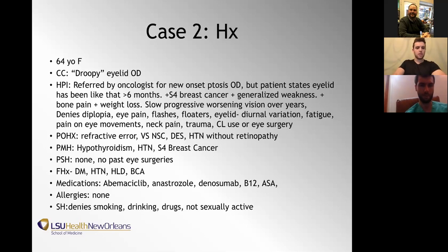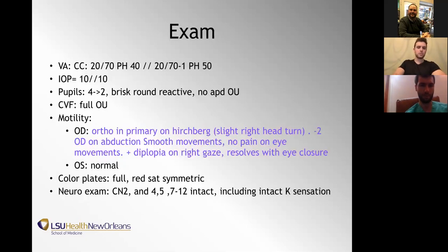Allergies and social history not really significant. So as far as her exam goes, her vision is 20/70. Pinhole's a little better. Her vision's been slowly progressing down. I reviewed Dr. Tipton's notes, who's been following her, and she's had cataracts for a long time. Her eye pressures are good, 10 and 10. Pupils were not involved. Confrontation visual fields were full. And once again, her head was a little off axis, a slight right head turn, and she had a little abduction deficit in the right eye.